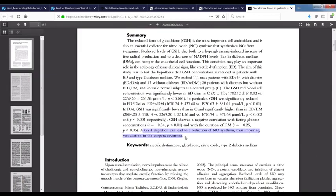I have to be honest with you, I was unaware of the role that glutathione played in the synthesis of nitric oxide. I happened to find this when I was doing some research on glutathione. And I do find it a little surprising. But in any case, this was in groups of men that had type 2 diabetes or were healthy, but the conclusion was still the same. When men had low levels of glutathione, this led to a reduction in the synthesis of nitric oxide.